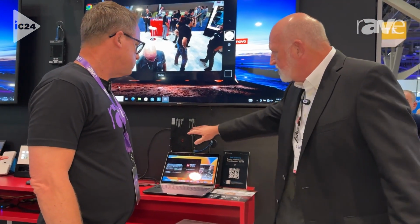Say it's a divisible space or an auditorium, and you can route every USB device in the room, every host in the room, to wherever you want. You're creating a virtual matrix switch. We've created a virtual matrix switch using the transmitters and receivers.